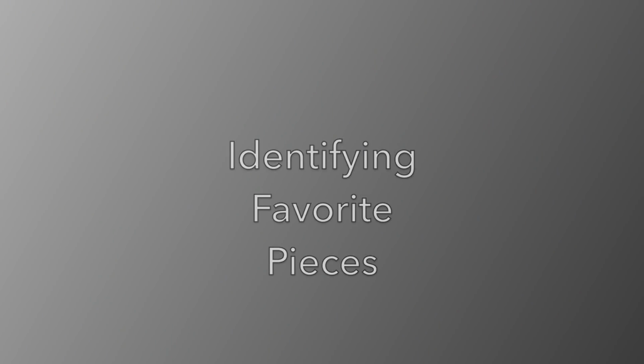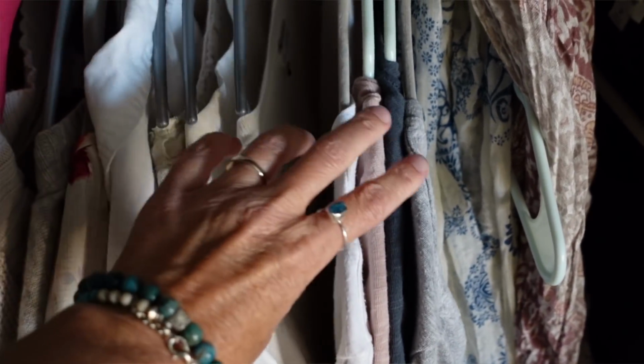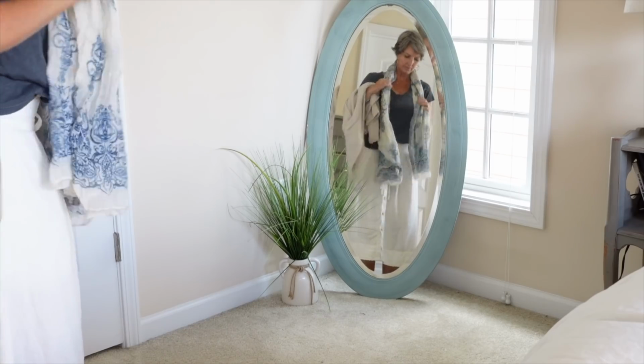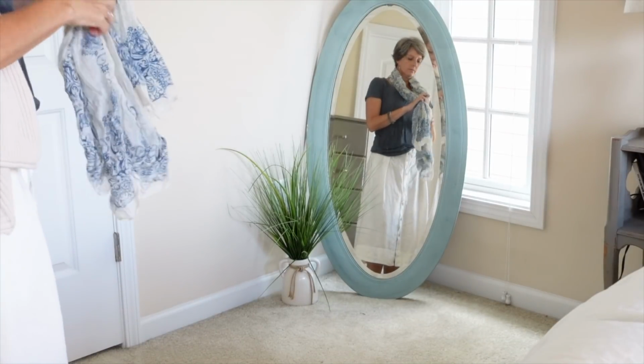Identifying your favorite pieces. As you look at your closet, keeping the things that you absolutely love now, you may start to notice a similar pattern and your personal style really shining through. Maybe you like mostly solids or patterns, or a particular color scheme that you see repeating itself in your wardrobe. For me, I'm always drawn to solid colors that are of a neutral tone. So creams, whites, light gray, green, and some tan. I also really enjoy having natural fabrics like cotton, linen, and wool.